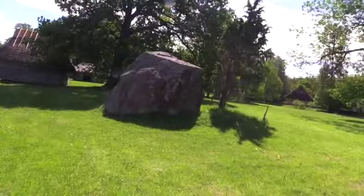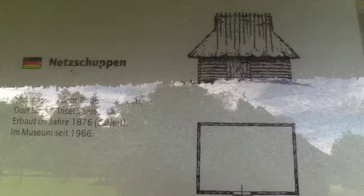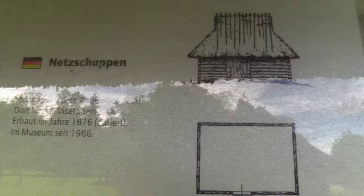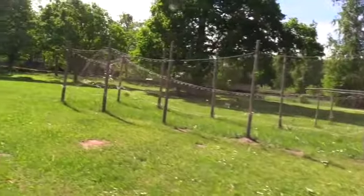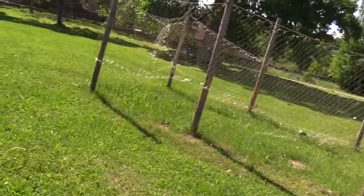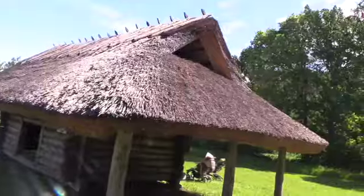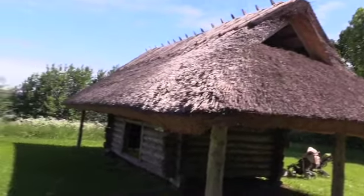These were net storage sheds. It's drying. Those rings were either weights or attachment points for weights. The wood dowel attachment devices. An interesting method for holding down the peak of the roof.